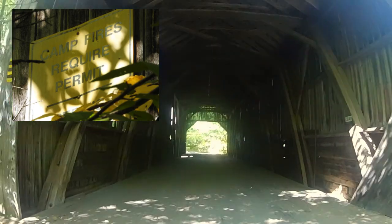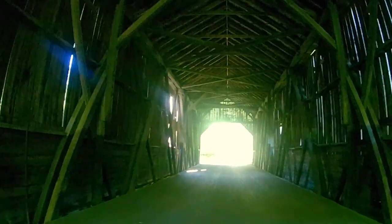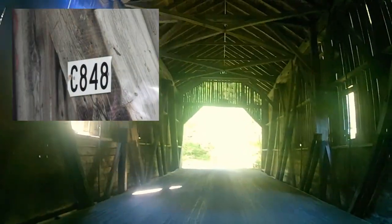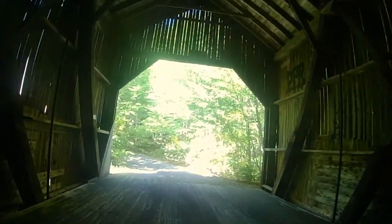Campfires require a permit. 8 tons, I'm pretty sure I'm not 8 tons. A little scary. No, it really looks great. C848, I think it's the number for this covered bridge.